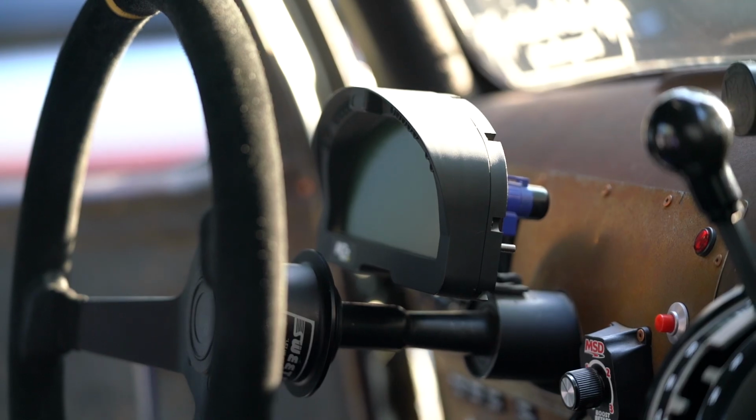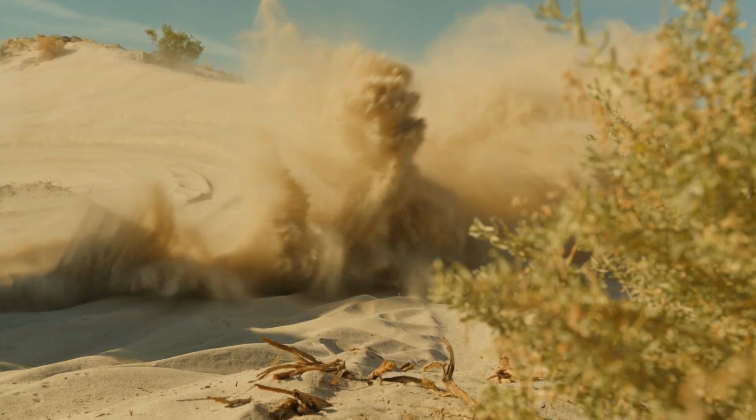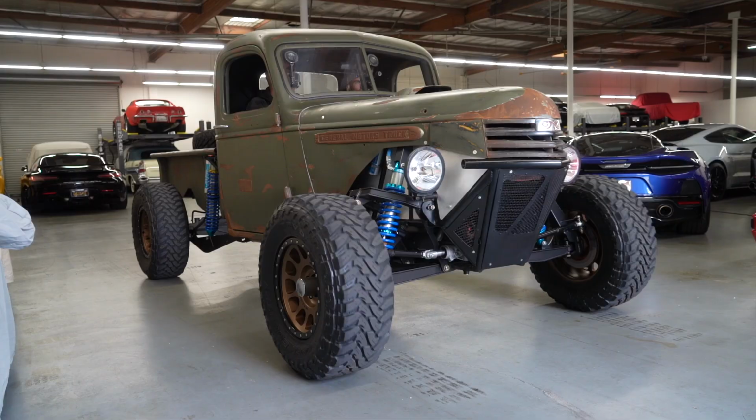Patrick was saying this thing can hit bumps and take them no problem. Yeah, it goes pretty good, man. You can jump it, you can hit whoops, you can do it all in it. Well, dude, let's put the hood back on and fire it up and go for a little street drive in it. Sweet.